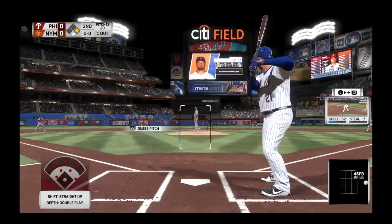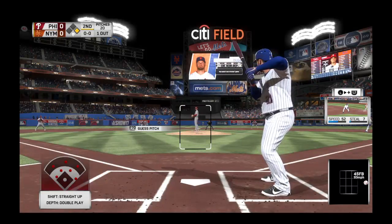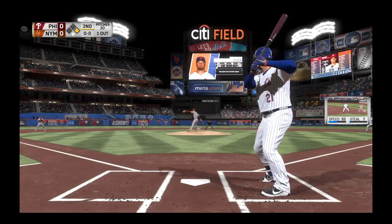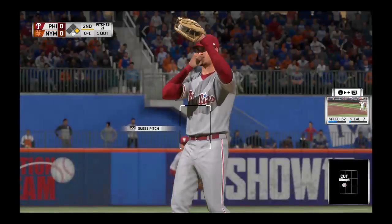Here's Lucas Duda now. Ready to deliver. Here's the first pitch. Takes a look at one catching the outside corner.